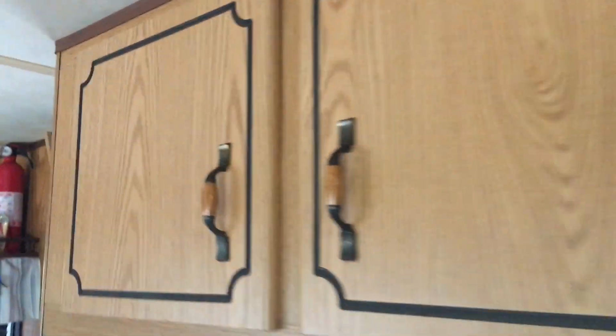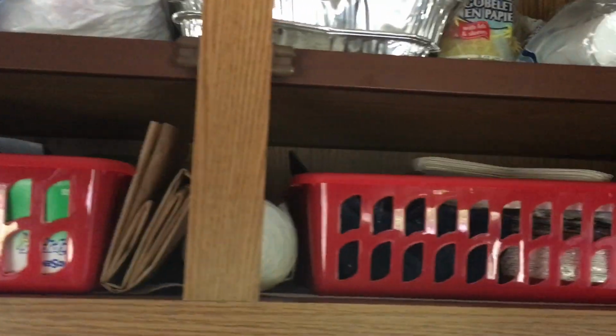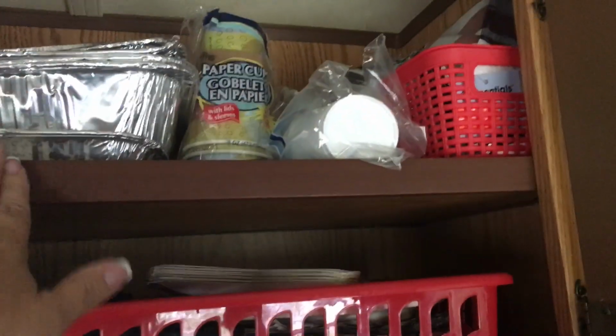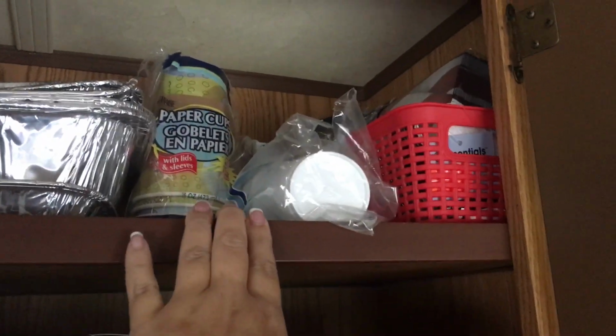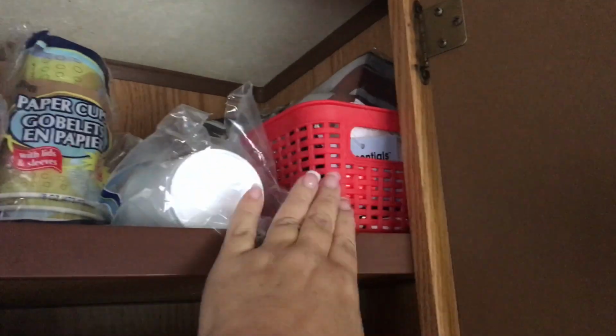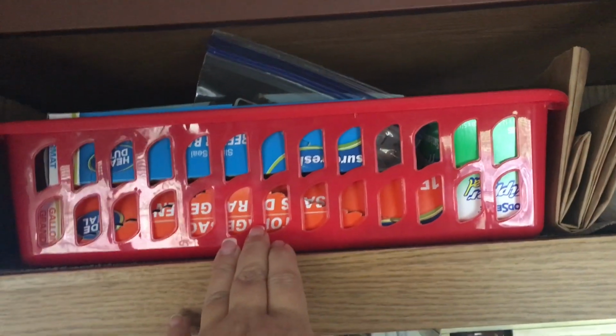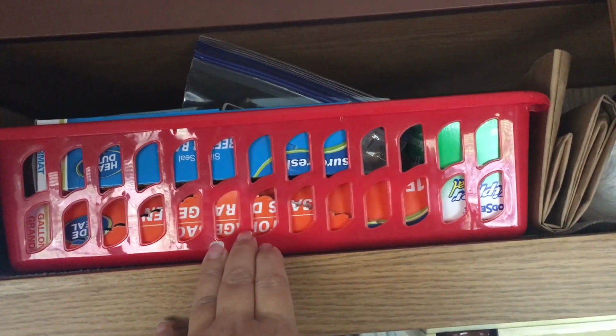Okay, so I moved things around, and above the sink now are a lot of everyday use items: paper plates, aluminum pans, paper cups and disposable cups, napkins and silverware. And then over here I have my bin of plastic wrap, aluminum foil, Ziplocs. I have paper towels up here.